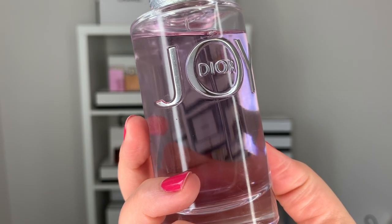So next up for another old favorite rediscovery is the Dior Joy Eau de Parfum perfume. I would call this a floral fresh fragrance. It does have a little bit of citrus, but not in an astringent fashion. It's not very lemony. It's more of a bergamot and maybe a little bit of lime or mandarin scent. And there's a lot of florals in here. You get a lot of jasmine and rose, but also maybe a bit of peach or nectarine. It's just a very fresh floral perfume without being too heavy.